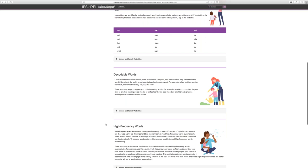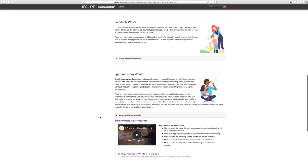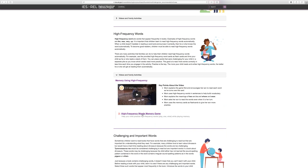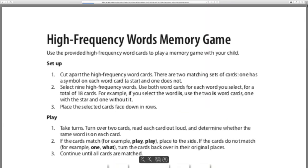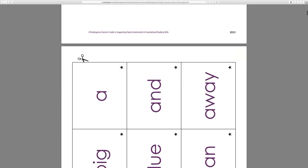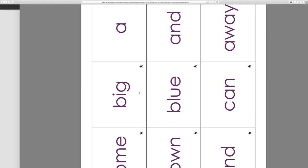All right. We have high frequency words, which are words that appear frequently in books. And so we have a memory game. There's a video for it, but memory game. So it tells you how to set it up, how to play it, and then a visual for what it looks like. And then we have the kindergarten high frequency words that you cut out to use to play the memory game.